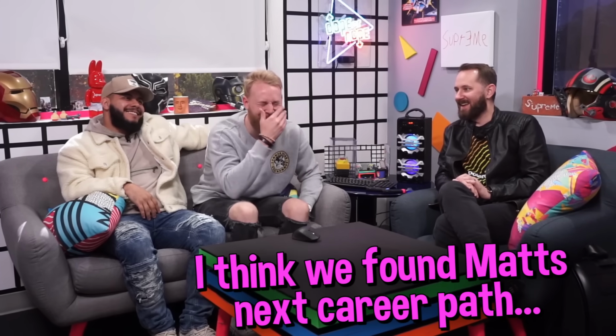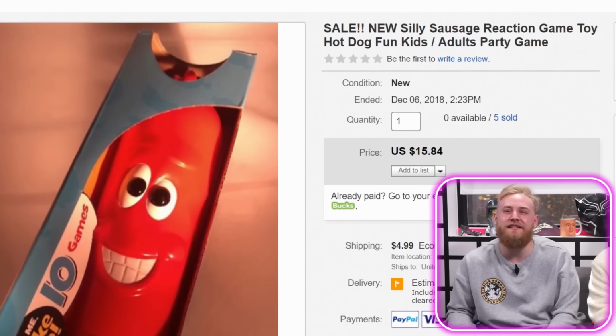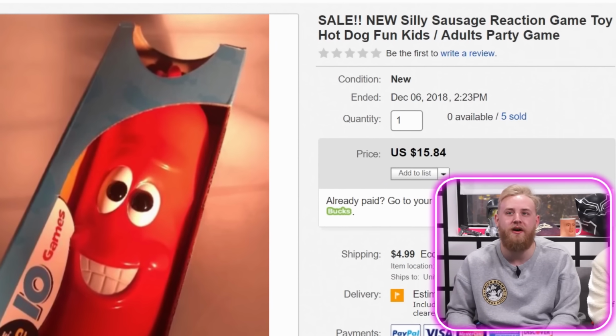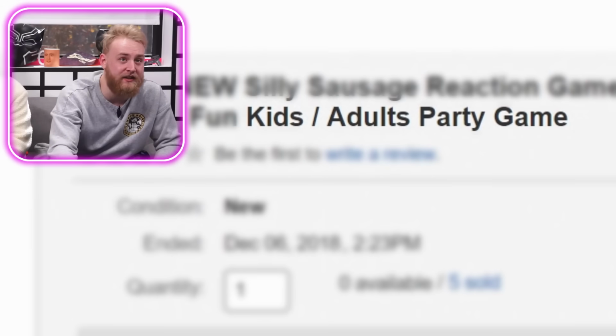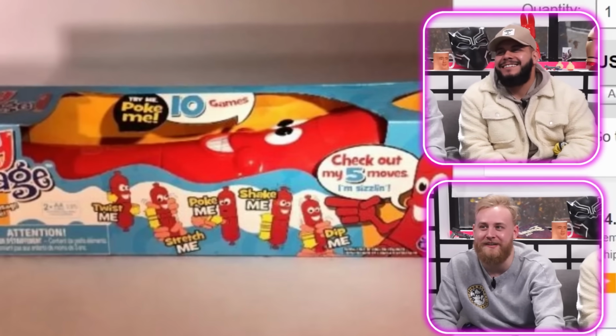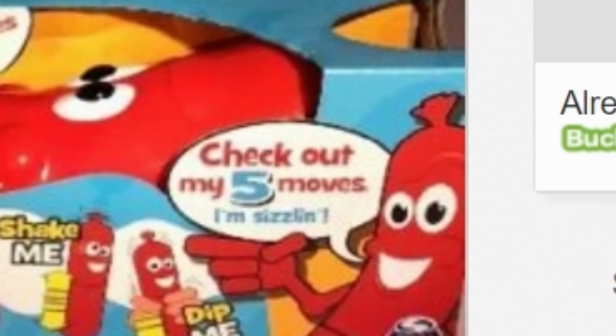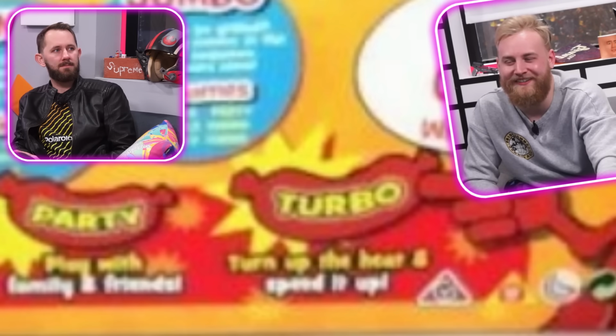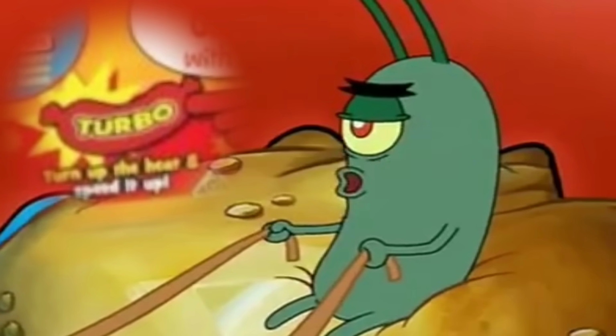Hot dog. No! Silly sausage reaction game toy. Hot dog. Fun kids. Adults party game. Oh, so it is an adult. Kids and adults. You look here, we got the silly sausage, which has gotta be the worst brand name in history. It says, check out my 5 moves. It's got a hot dog, it's got a banger, and it's got jumbo. Turbo. I knew I should have gotten the turbo.